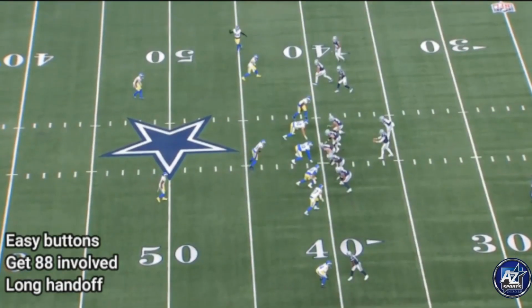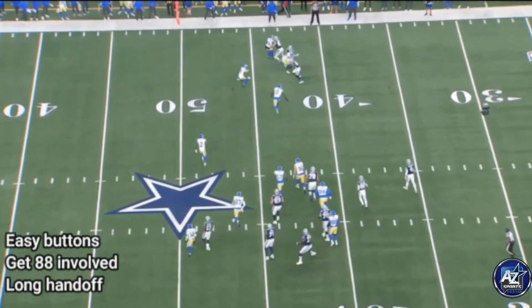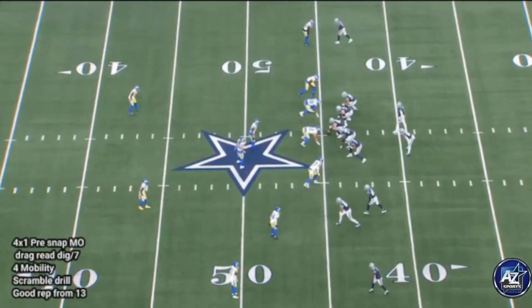Easy buttons. You missed it here. Cut it off real quick, but another pre-snap motion at snap motion with Jalen Tolbert. Easy buttons, getting 88 involved, long handoff. Might not look like much, but we're talking about a 5-yard gain here that gets things going, that gets CD Lamb involved. I believe that was his second reception on the drive. I think he had about 3 receptions on that drive.